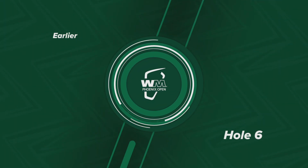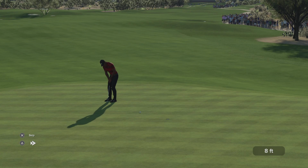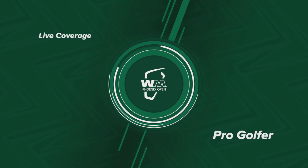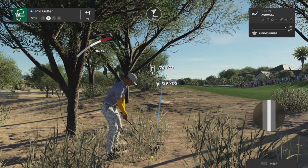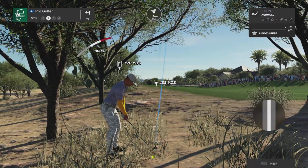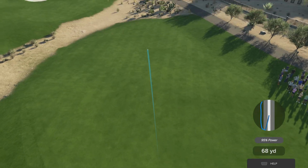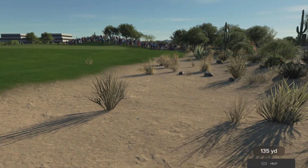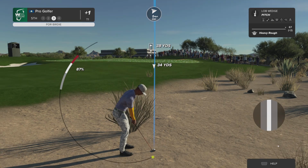And now we go to the sixth, where this happened just a moment ago. Our current leader showing us why they're on top. Henny, what does that lie look like? Looks like they have a bad lie here in the second cut. This is not sitting nicely. Going with the 5-iron here. Uh-oh, this one's out, heading towards the rough. Didn't quite strike that as cleanly as they would have hoped. Oh, that was pulled right off the get-go.